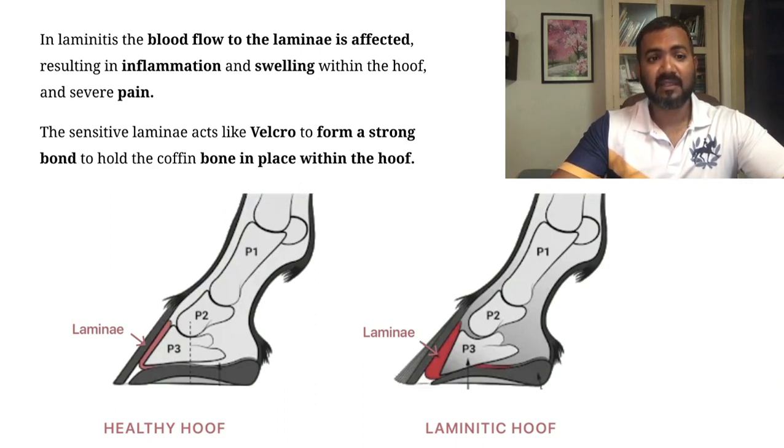And as you can see in the image over here, in a healthy hoof, the laminae are absolutely keeping the P3 or the coffin bone stuck to the front wall of the hoof. But once the horse gets laminitis, the laminae start dying, and the P3 bone or the coffin bone, as you can see in the second image, starts to separate, and there's a gap between the hoof wall and the bone. In some cases, along with rotation, which is where the bone separates from the hoof wall, there is also sinking, where the entire bone sinks down.